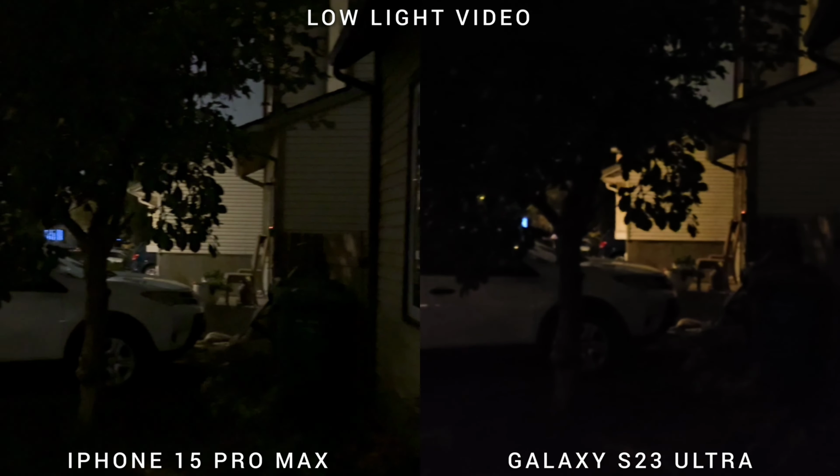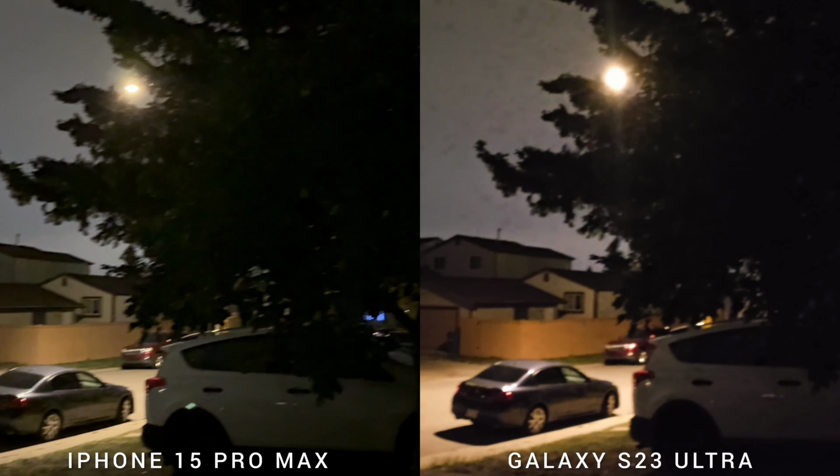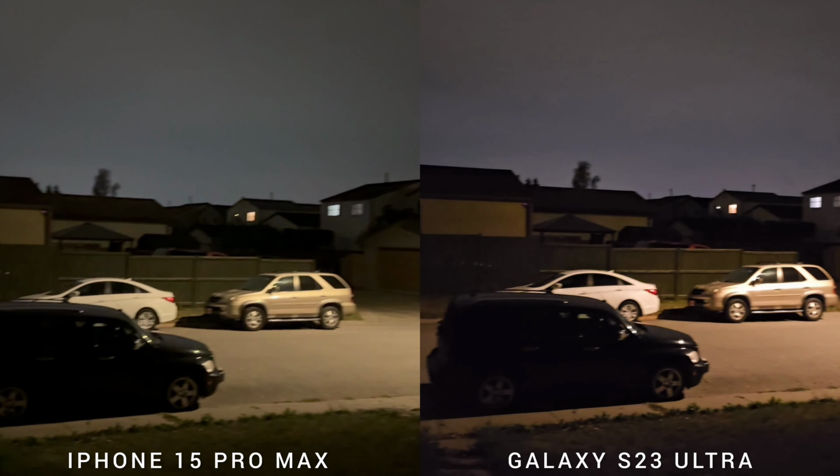And lastly, the low-light video recording, it's almost the same, but I don't like the purplish tint and the artifacts on the S23 Ultra. At the end of this low-light video test, check this out.